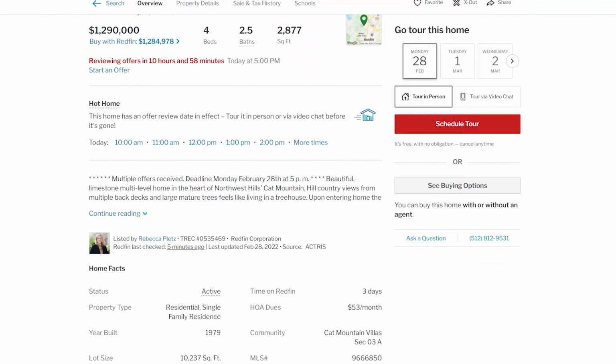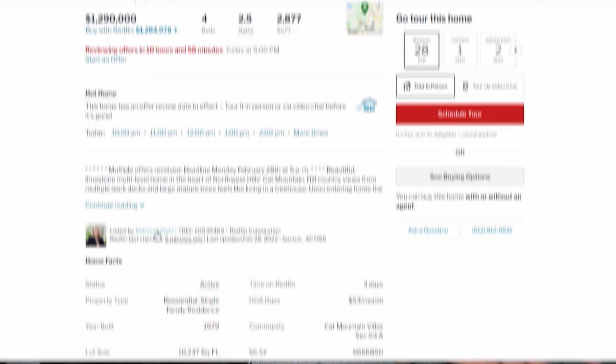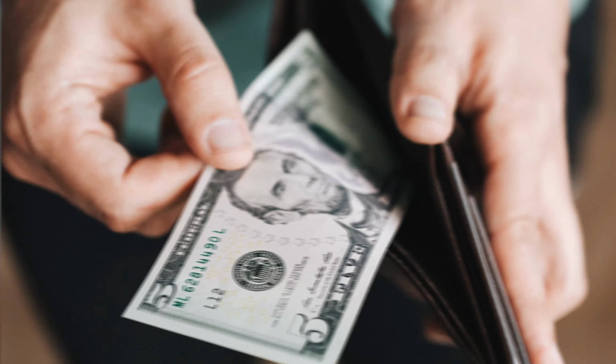So immediately I asked her to do some research. On Redfin, if you scroll all the way to the bottom, you can find the listing agent's information. Actually, I called the listing agent and asked her all the questions about the home. Tell me a little bit about it, what kind of work was done on it, and more importantly, why did it fall out of contract. She told me that the buyer didn't have enough money to close on the deal and financing fell through.